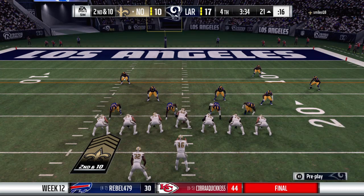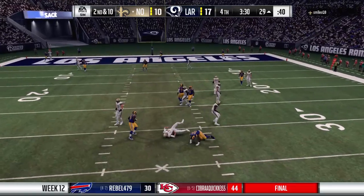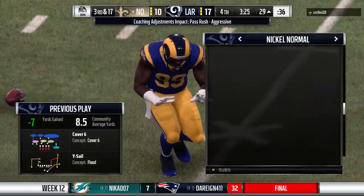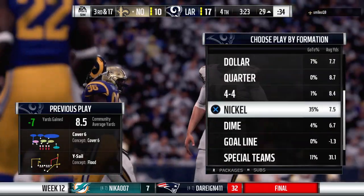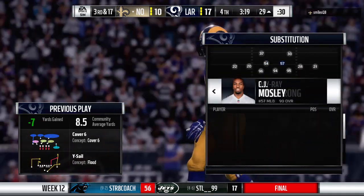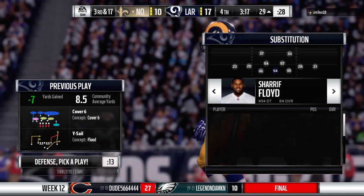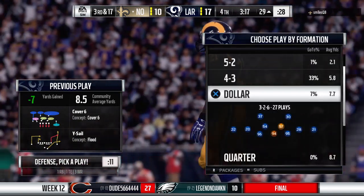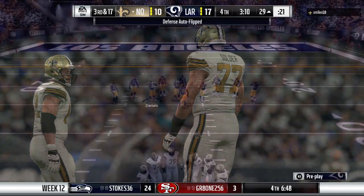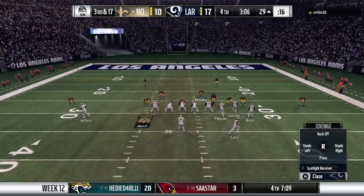Shift together here from the D-line. 2nd and 10. Goff again. And the Rams got it. They bring him down. Ricky Jean-Francois in there to bring him down for a loss of 7. Possibly a turning point. Big play coming. This is 3rd and long.